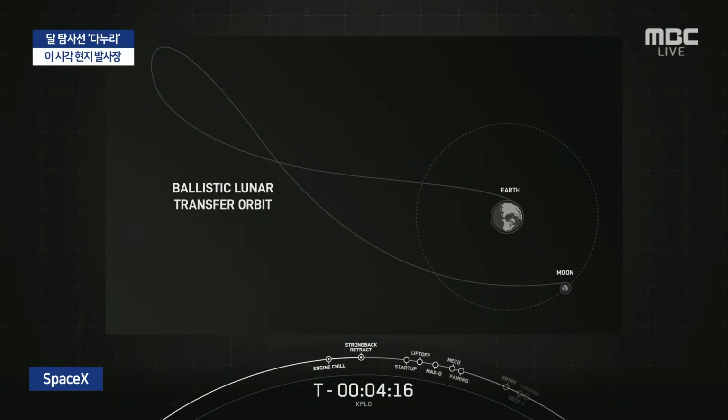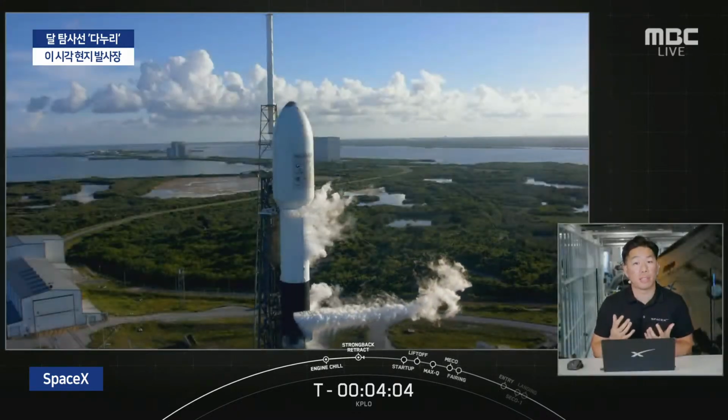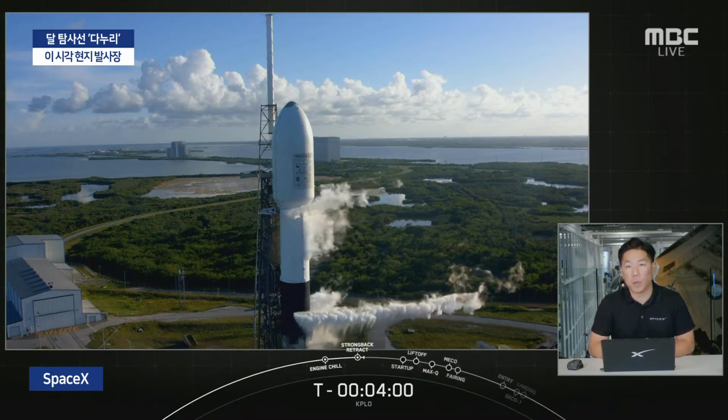The payload will then fire its thrusters to put itself on a return trajectory towards Earth, and this will bring it closer to the Moon, where it will once again use its thrusters to maneuver into a lunar orbit. The ballistic lunar transfer approach takes much longer to get into the final lunar orbit, but it requires a lot less fuel from the satellite.